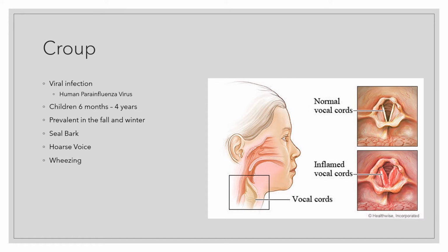It's a very prominent cough. You definitely won't miss it. You'll know exactly what it is when you hear it. They could progress into some wheezing if the infection starts going down into the lower airways.